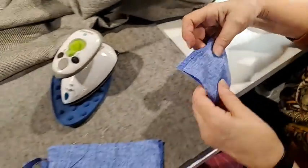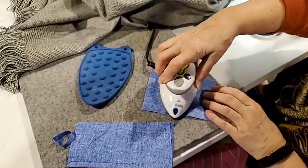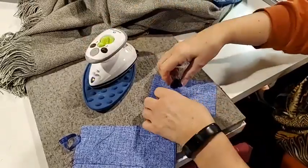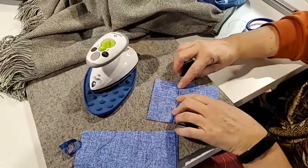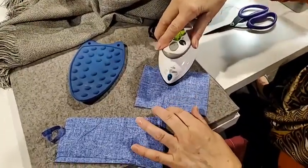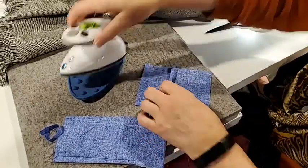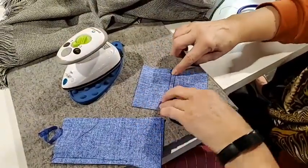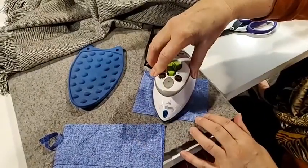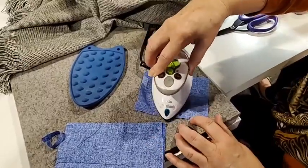Back to the iron. Press the seam open to one side and then come along and press the raw edge to that stitching line. Fold over, press again. And this method you may end up wanting to put a few pins in.